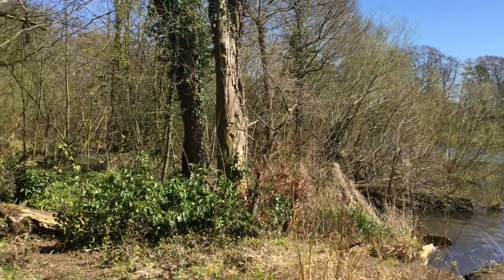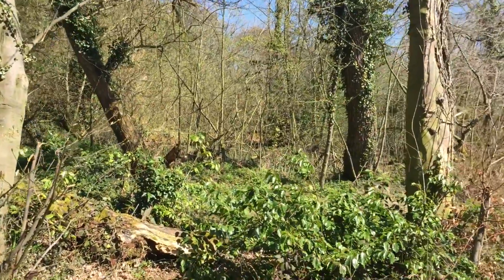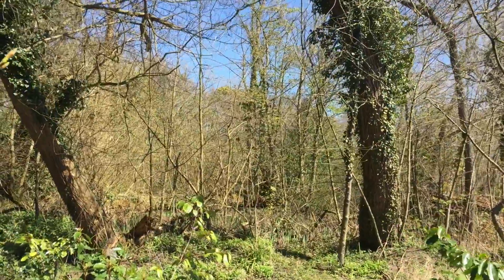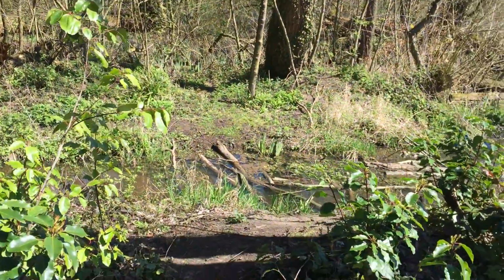From this particular point, Narrowboat Tilly, where I set out from, was only about, I'd say, probably 15 minutes from this exact spot. Ultimately, I just thought, let's get the camera out and share some of this absolutely beautiful place with you.